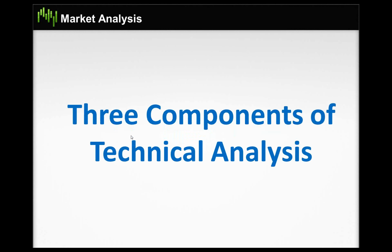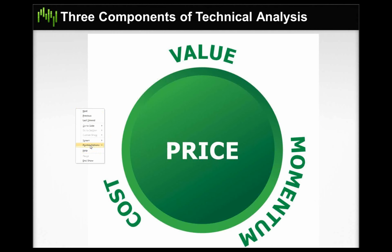What are these tools? The three components of technical analysis, from my experience, are as follows. These three aspects of technical analysis describe any market. The first one is what I'll call cost. This is a traditional price chart, a candlestick chart, open, high, low, close chart, a line chart, that plots graphically the cost of a stock, a forex contract, a futures contract, an options contract. So we're interested in that. The traditional price chart represents probably the most widely used market analysis tool in the world.